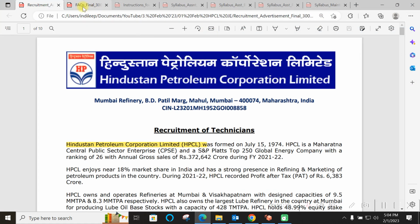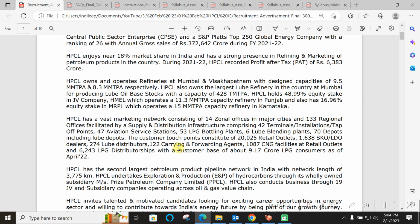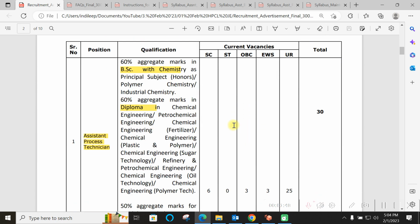I have downloaded these PDFs. This is the first one, recruitment for technician. This is a complete notification of 10 pages. Quickly we can see that initially they would have told about HPCL, what is HPCL, how much your refinery and other things. So you can just read that yourself. The important thing is that it is giving you the opportunity to apply from the 1st of February to 25th of February. So that is the deadline. There is a fee also, and there is a CBT test.